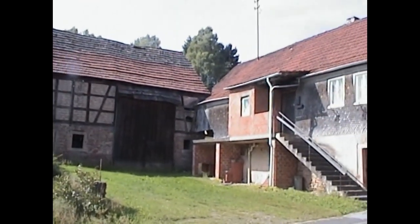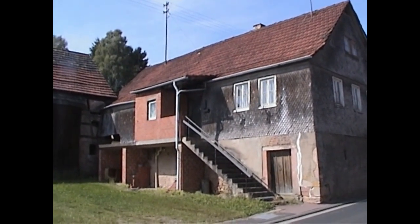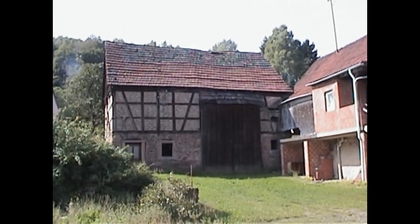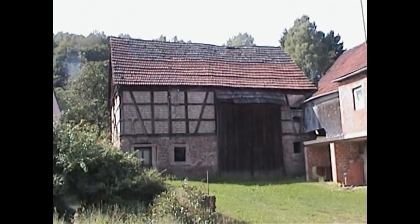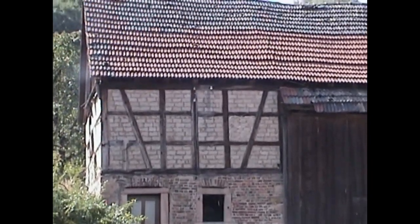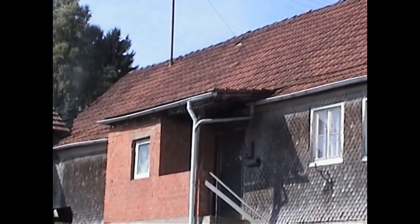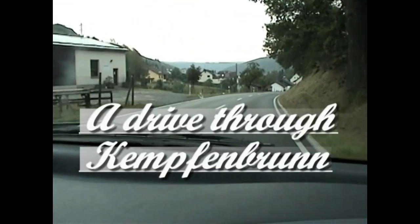I'm taking this picture of this old barn simply because there are very few buildings in this area that are in this condition, and what they typically do is to rebuild them completely. They don't tear down buildings, they just rebuild them. And one can see from this one that it is quite old, that it has some very old framing in the walls, and the roof obviously is old also. The roofs around here are almost all this kind of tile.